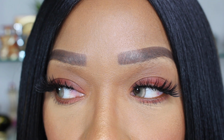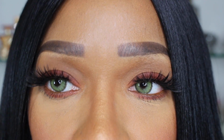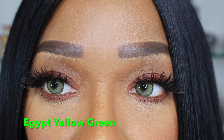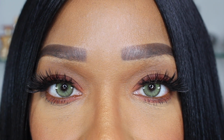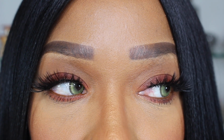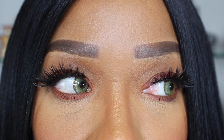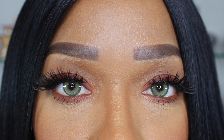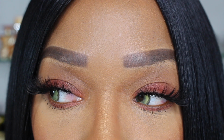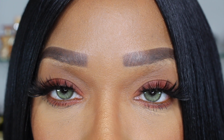And the last one is Egypt Yellow Green. Now, it's a toss-up between Egypt Brown and Egypt Yellow Green. I know I'm saying yellow, but honestly, when I put them in my eyes, I see no yellow. When they're inside the case, you do see more yellow than you see green. But it's a toss-up.